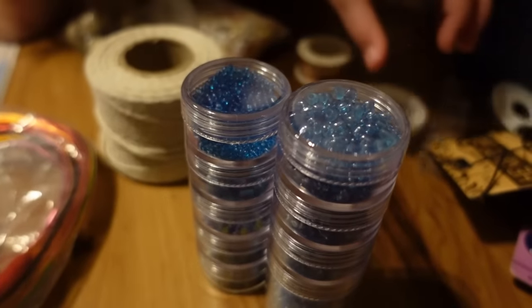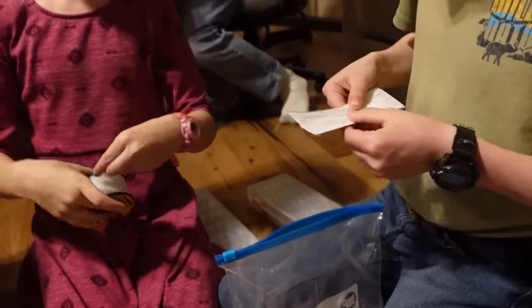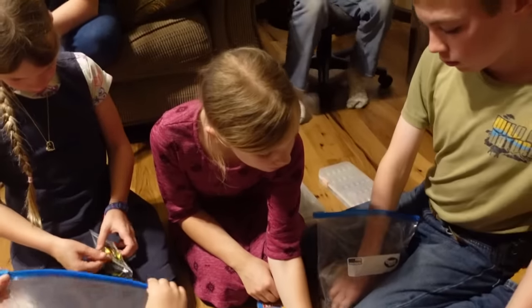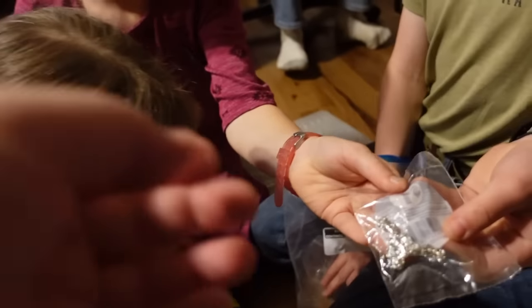Are those all blue ones? Oh, you like those? Can I look at those? Look at those. Leave those in the bag, baby. Those are tools for the bracelets. More beads. So much. A necklace. Are you wearing the necklace? You like it? Wow. Those are shiny.